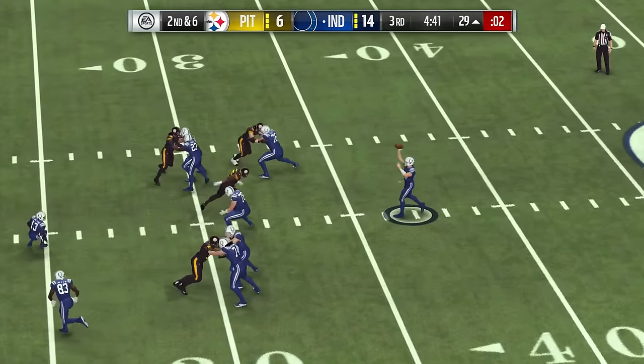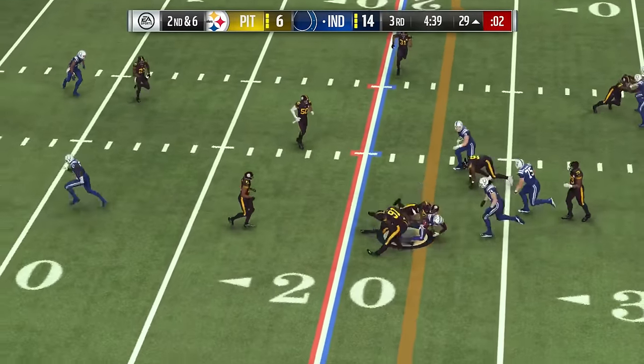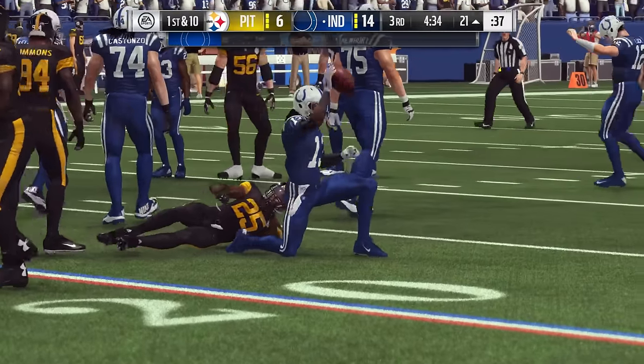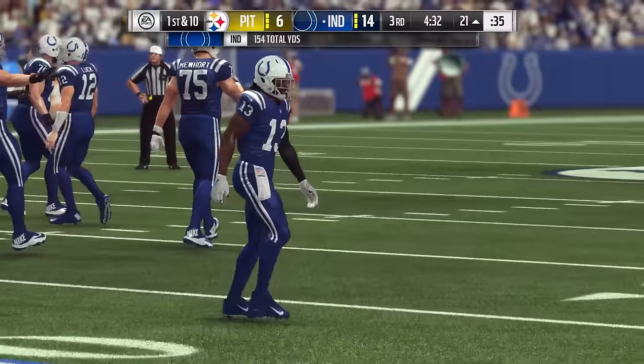To throw on second down is Locke. Over the middle here, it's Hilton. And he'll be brought down at the 21, just shy of the 20 in the red zone. And defensively, they were in zone coverage there.